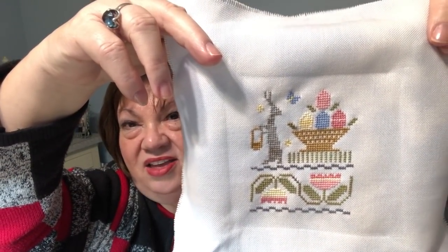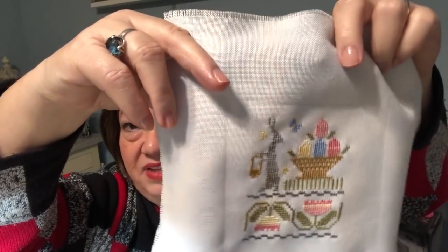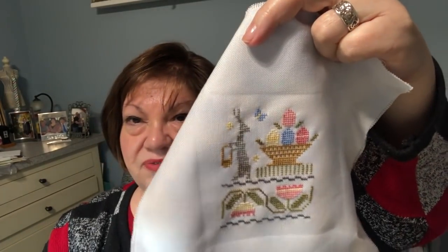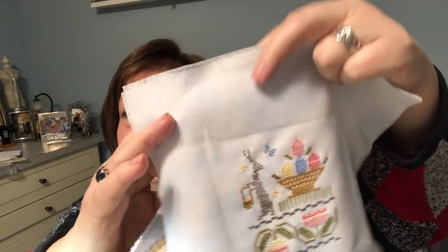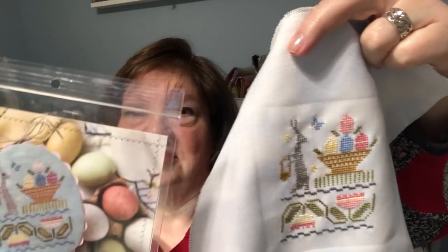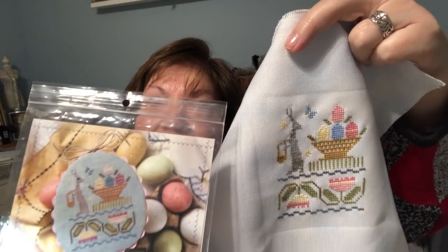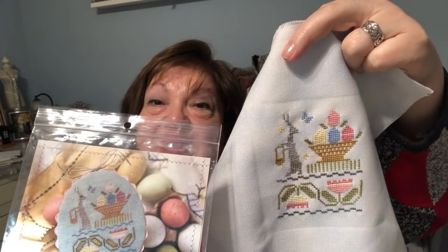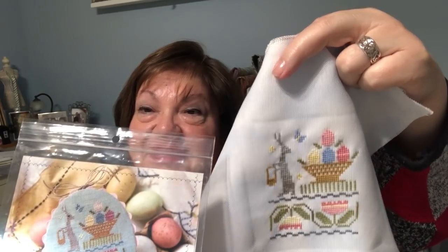Now, as it turned out, I did not have any of the called-for threads. So I pulled from my overdyed threads colors that I thought would look close. And I think I did pretty well matching those up. So anyway, that's my version of it.